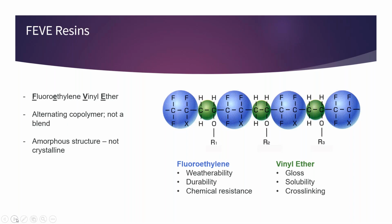So when you think of PVDF and you might spec in a 70-30 PVDF system, you're not going to see that kind of language typically with an FEVE system because they're often not used in blends, but they could be used in blends. So that's just important to keep in mind. The material is a copolymer. It's a unique alternating copolymer structure, and that alternating structure is what gives it its performance.